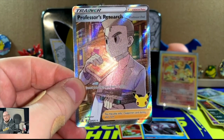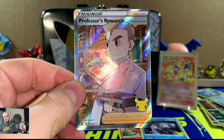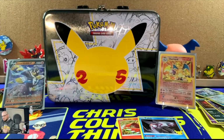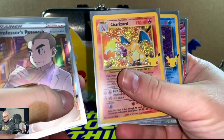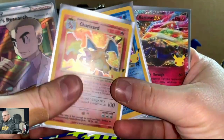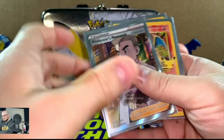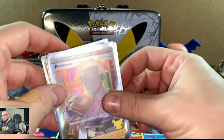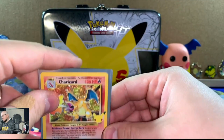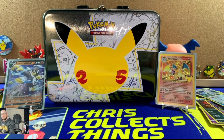But Professor's Research is still a card we needed, so I guess I don't need those trades anymore, guys. Wow, what a momentous box here. I am very happy with this box. Pulled my Prof. Pulled a third Zard. Got the Dark Gyarados I needed. Got the Xerneas, obviously that, and the Zacian, as well as that Urshifu V over there. Not a classic card. We've got three classic cards in this out of six packs, 50% hit rate. And we got another one of our chase cards. Still chasing the Shining Mew. But we'll get it eventually, even if I have to buy it.